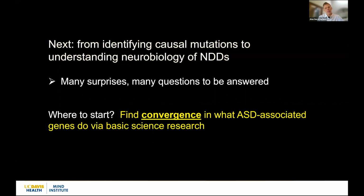So the excitement from scientists like myself is that while this is an exceptionally complex problem, there are some really interesting signposts to start with. One of the ideas has been looking for what we call convergence in what these genes do. Convergence means: where do they overlap? Where are their shared functions?